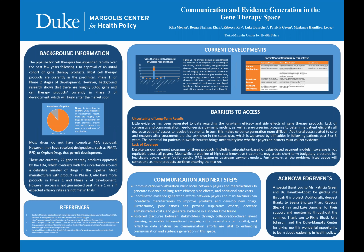In terms of current developments, there are certain disease areas that are being targeted more than others, as well as certain payment strategies that are being used by various payers. In terms of disease areas, neurological conditions, retinal disorders, and genetic/rare diseases are the top three disease areas that are being targeted by products in phase three. Blood and immunological conditions, as well as oncological health, also are being targeted within phase three. However, most of the products for these disease areas are within phase one and phase two of development, which is why they have been separated from the three disease areas mentioned earlier.